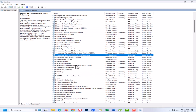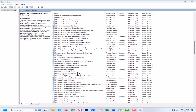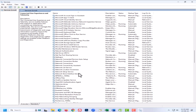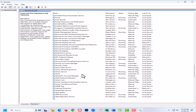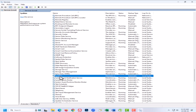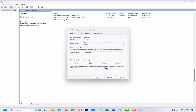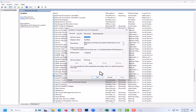Now move to the next service. Scroll down and look for the service named Sysmain. Double click on that. Change the startup type from automatic to disabled. Hit the Start button. Click Apply, and click on OK.